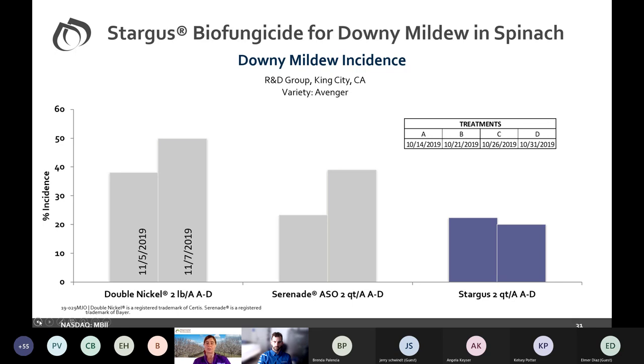Stargus, 2 quarts per acre, A through D, those two blue bars on your very right-hand side, had the lowest percentage incidence overall, being just a hair above 20 on the first sampling date and about 18 on the second sampling date. It's good to see that reduction, especially on that second sampling date when our other two standards actually went up during that time frame. So Stargus is a good option for downy mildew in spinach, and as you saw before, without potential for phytotoxicity.